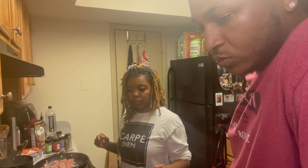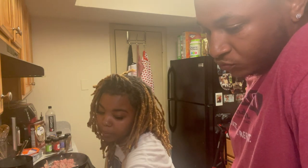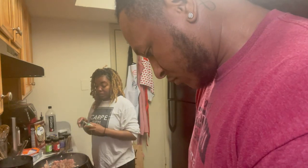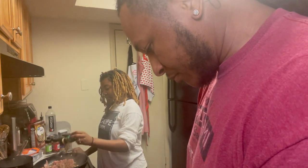I'm cutting the onions next. Give me the diced stuff, all of the stuff that's gonna go in there. So onions. And these peppers. The peppers have to be rinsed off too.